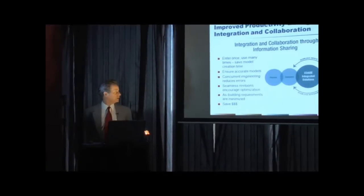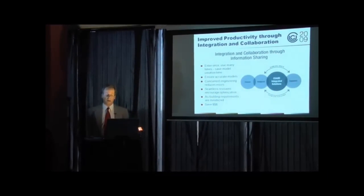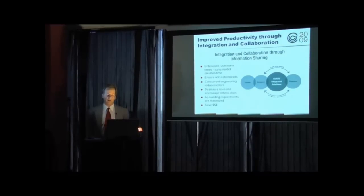Likewise, if we could do something like that, we could ensure that all models are accurate if they are all created automatically and intelligently from the same source model. If we can update all changes immediately, this assures that there's concurrent engineering. All disciplines are working from the same, most up-to-date model. And if we can do seamless revisions, sending information back and forth very quickly, then this assures that not only can we do acceptable design, but we can take a few additional moments to do optimal design.